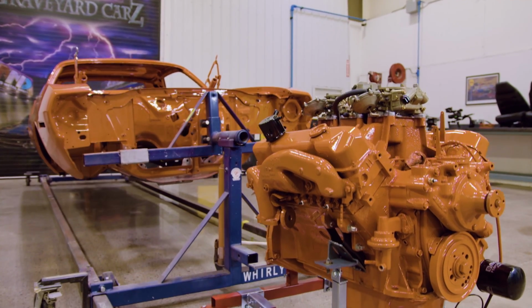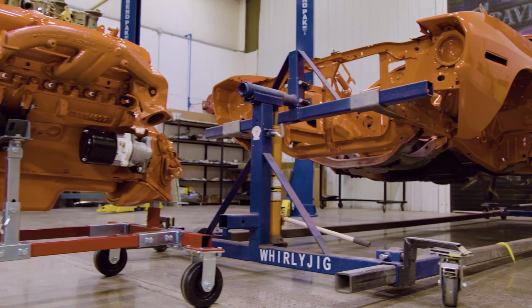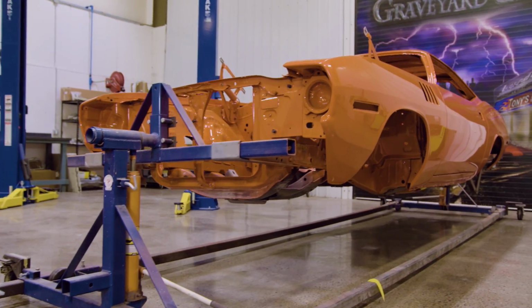I was able to get the cut and buff done. Car looks amazing. After that, take it outside, get it washed, get all the undercoating done. That way I can kick it right over to assembly and get this thing built.